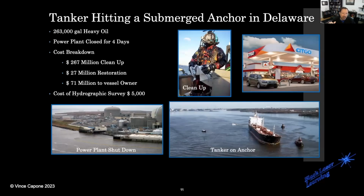In the Delaware River, a tanker hit a submerged anchor in an anchorage that had been surveyed. There was a huge oil spill. The oil spill was so big it affected a power plant, a nuclear power plant to be specific, which had to shut down because it didn't have access to cooling water because of the oil spill. The cleanup alone was $267 million. There was $27 million in restoration and $71 million to the vessel owner.